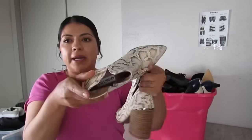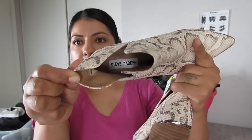Speaking of Steve Madden, here we have their Western boots. I'm sure I've sold this style of boot by them, but another color. I was going back and forth with these. They were only $5, but I don't know, I was just debating it. The bottoms are in good condition, but they do have a little bit of discoloration. In the end, I just threw them in the cart, took them.